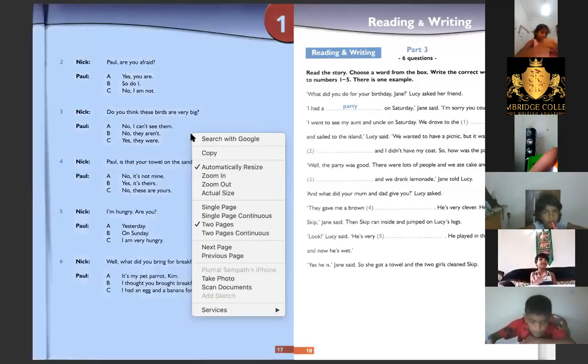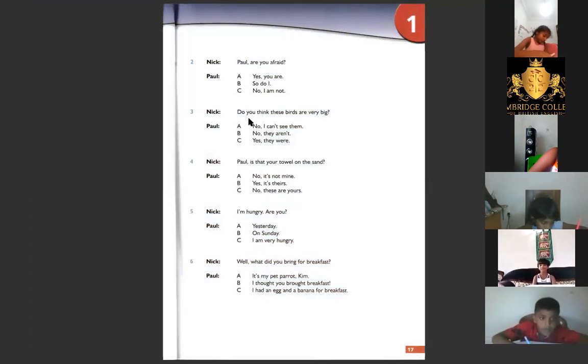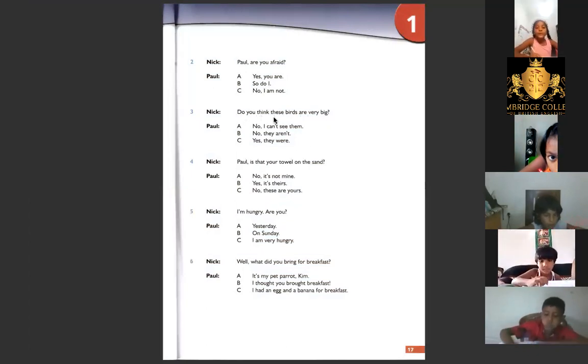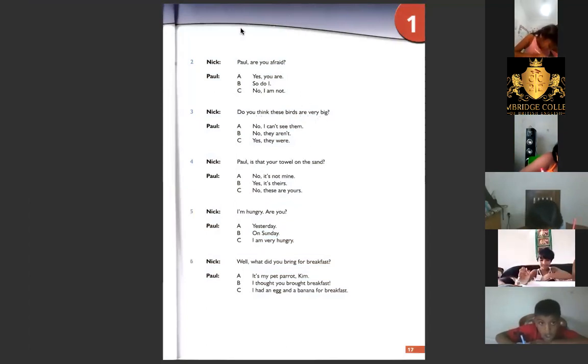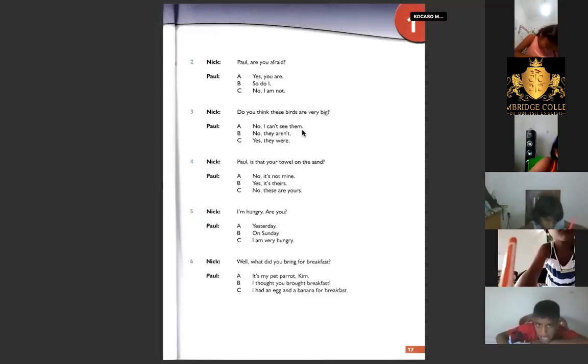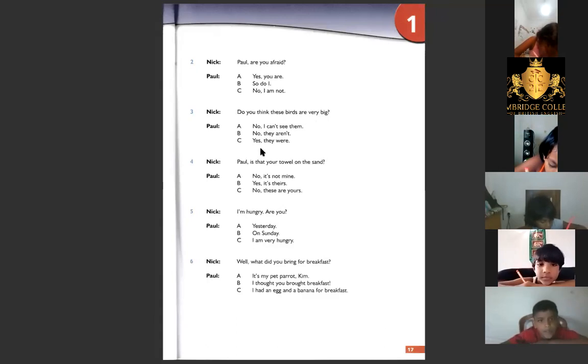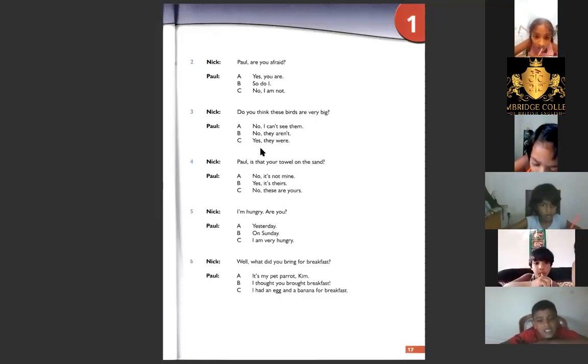Question number three. Do you think these birds are very big? There are three answers. No, I can't see them. No, they aren't. Yes, they were. Past tense. So they are asking, do you think these birds are very big? You want to take the answer from these three answers. What is the answer that you want to take from here? Yes, let's check the answer. No, they aren't. Yes, very good. The answer should be no, they aren't. Very good.